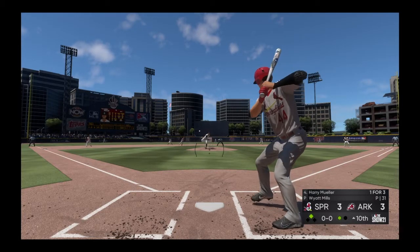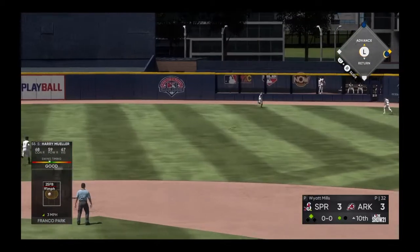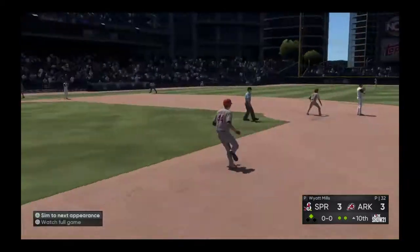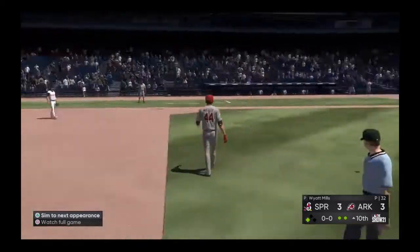Here's the first pitch. Pulled toward right center field. Tag up. Long run. Advanced him to third. He tracks it down and makes the play. Stand up. And he's up to third safely now with two gone in the inning.